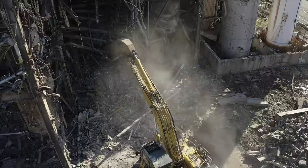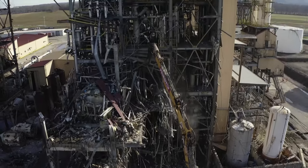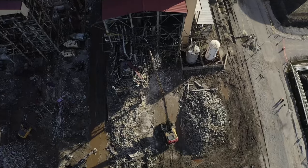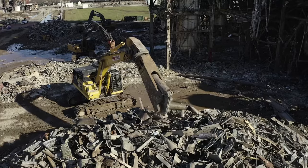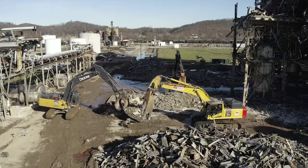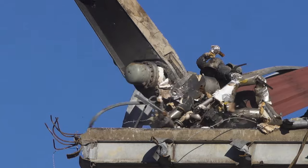Through the drawings, engineers come up with a plan of how the buildings will be taken down. And then we start the buildings. We start with the lower structures, and then the buildings are taken down in coordination with the higher reaching machine and the smaller machines on the ground. The materials are then sorted and then processed, so they will be sent to various facilities for recycling.